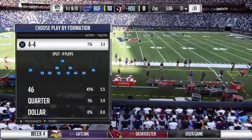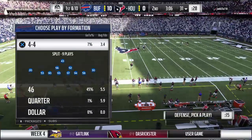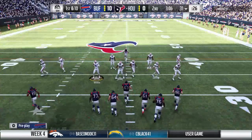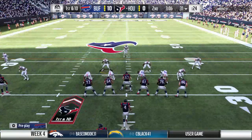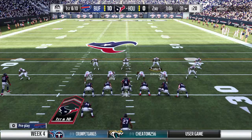Elsewhere, 2nd quarter in D.C. And it's the Panthers there out to the early advantage. And we'll try and keep you updated on those events and others around the league as we continue through this one. Watson will bring up the Texans here, 1st and 10 at the 31-yard line.